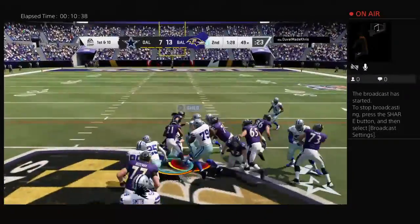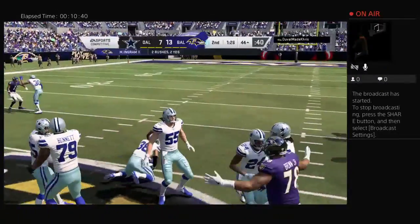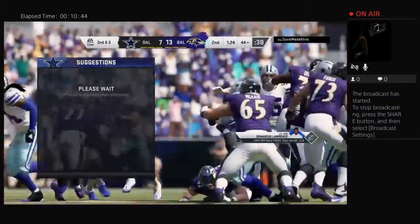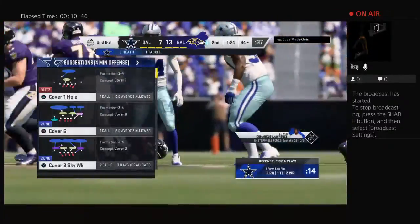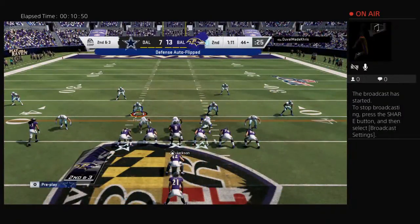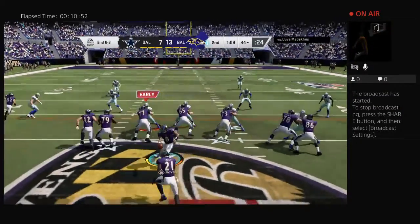Ingram. And this will be stopped at the 44. That one good for 7 yards. Well, no matter how they phrase it, staying on schedule, staying ahead of the sticks, whatever you want to call it, 7 yards on 1st down, that fits the bill.